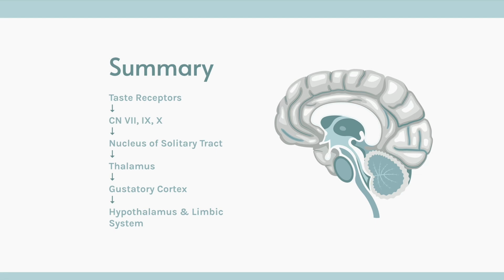This intricate pathway allows us not only to detect and identify taste, but also to connect them with pleasure, disgust, and memory, making gustation one of our most emotionally rich senses.